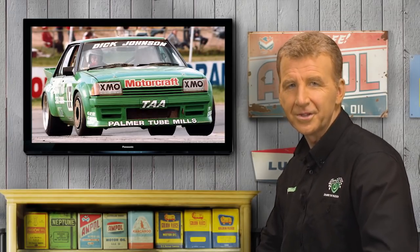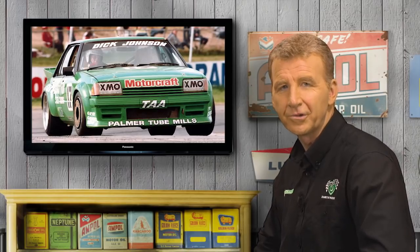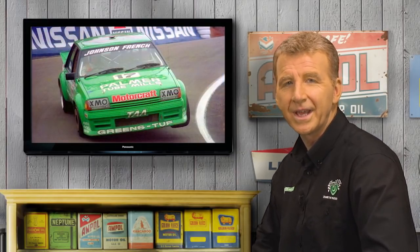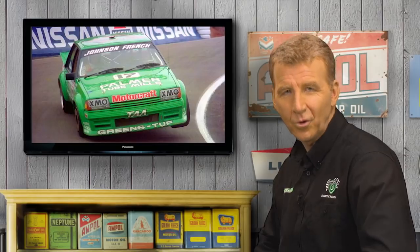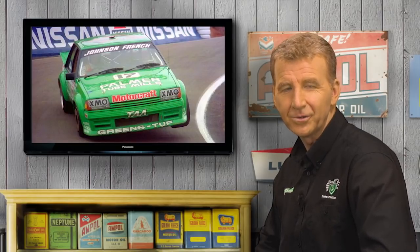Sadly, it was also the last year of Australia's homegrown Group C rules and the end of the 5.8 litre Cleveland V8 Falcons, severing a bloodline that started with the Bathurst-winning XW GTHO in 1970. One of many reasons why the XE Falcon will always hold a special place in local Ford racing history.